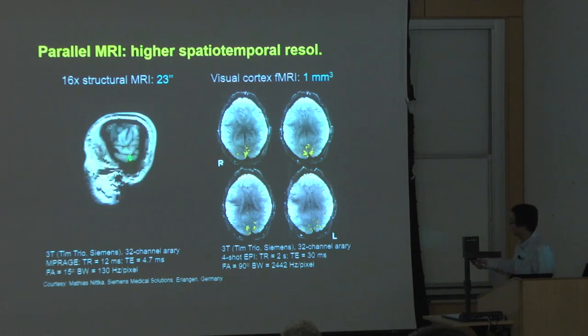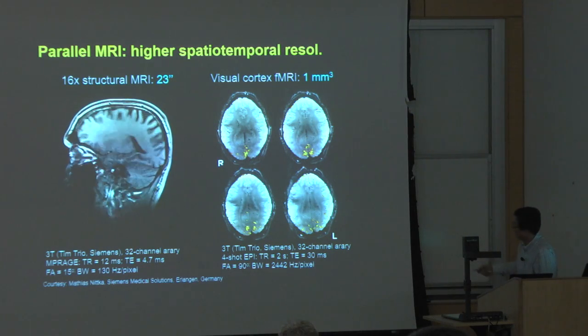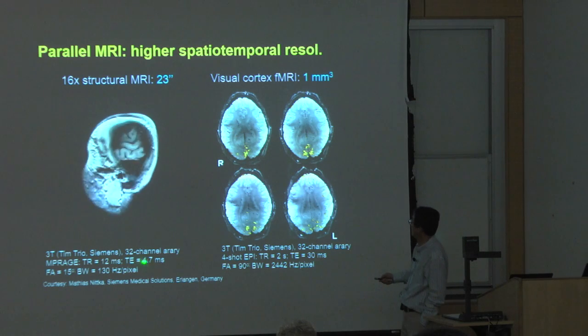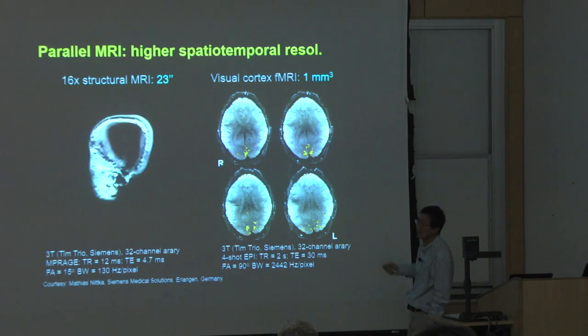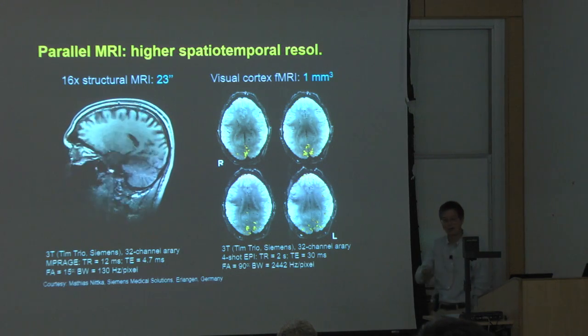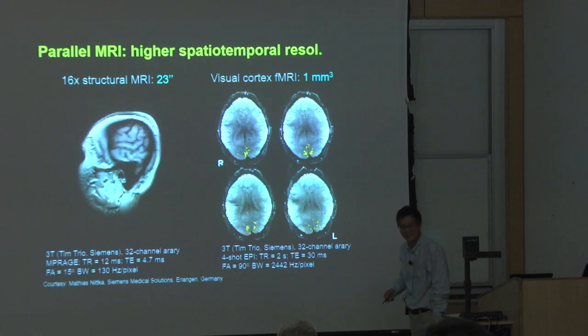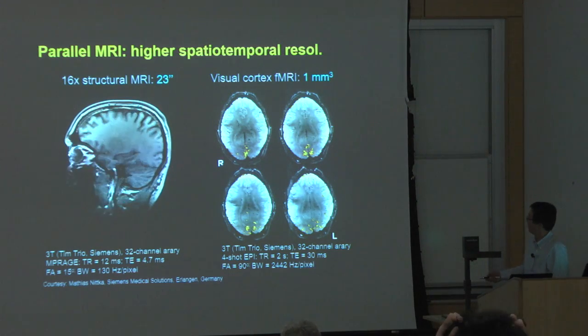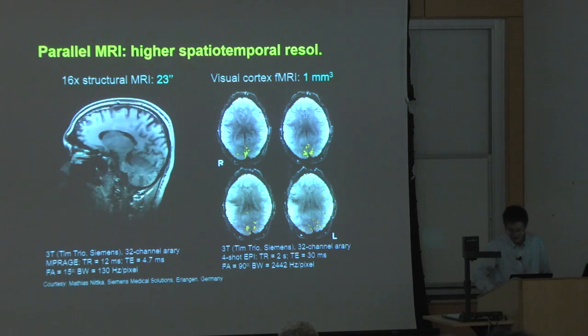So now we can get an image of the whole head. There should be 23 seconds. This is the whole head. We did not do this in water. We were not sure if you could tolerate this. Anyway, so yeah, we could do this. And of course, you can get brain functions with that.